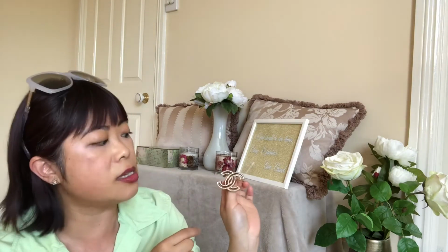I know that if at any time the crystals fall out, I'll have to send it back to Chanel to get them repaired, which can take weeks and weeks. But fingers crossed, this will be okay. Like I said, you invest in a piece of jewelry like this, and it will transform your wardrobe. So it is definitely worth the investment. This, for me, is something that I cannot live without.